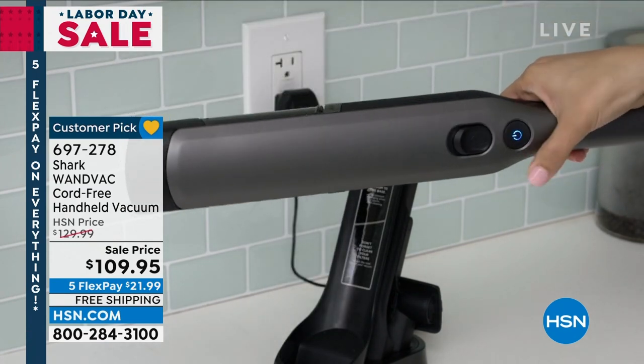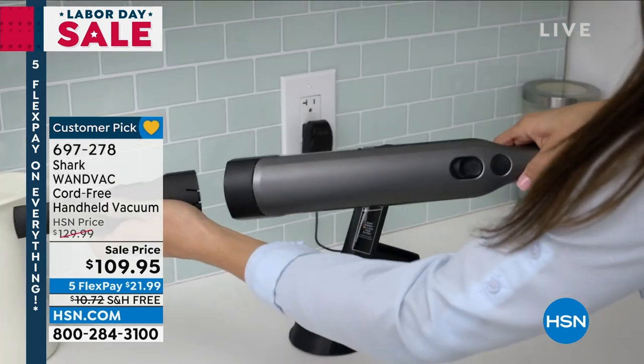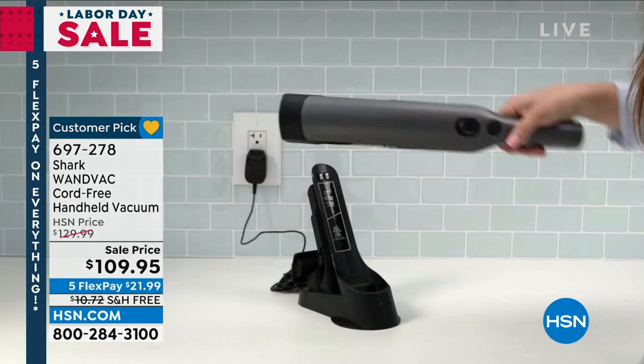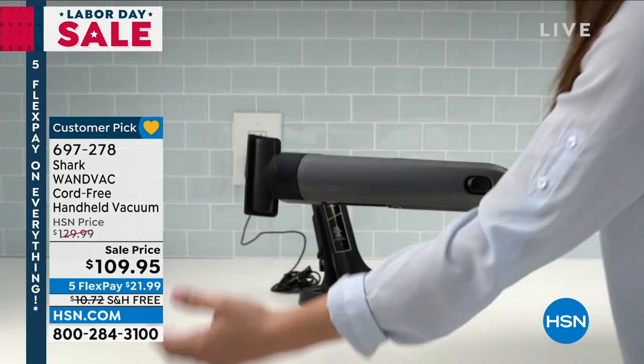But it's also always a great time to think about how to make life easier. If you're tasked with keeping the house clean and doing the chores, then give yourself permission to buy this. It's on sale. It's on FlexPay. It's with free shipping. It's proven. The reviews are there. It's powerful.